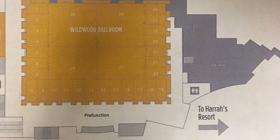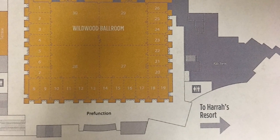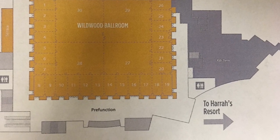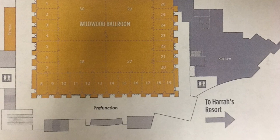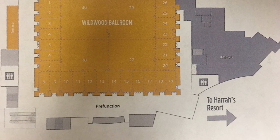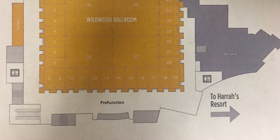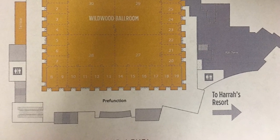Take a closer look. Where you see all the dotted lines is where the room can be split if desired. The large squares in the middle are usually used for general sessions, large meeting spaces, food areas, and exhibits. The smaller spaces on the side, that are numbered 1 through 26, are usually broken down into breakout rooms, which can be used for smaller classrooms and training spaces.